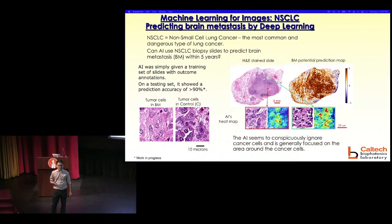So the question that we wanted to address is, given these biopsy slides, so these are old biopsy slides. They were taken a long time ago, so the pathologist knows the outcome. They know whether those patients from which this biopsy has been taken progressed or did not progress to have metastasis. The metastasis that they are particularly interested in is brain metastasis, because that's a very common metastasis that this kind of lung cancer patients develop. So they know whether they progress or not.